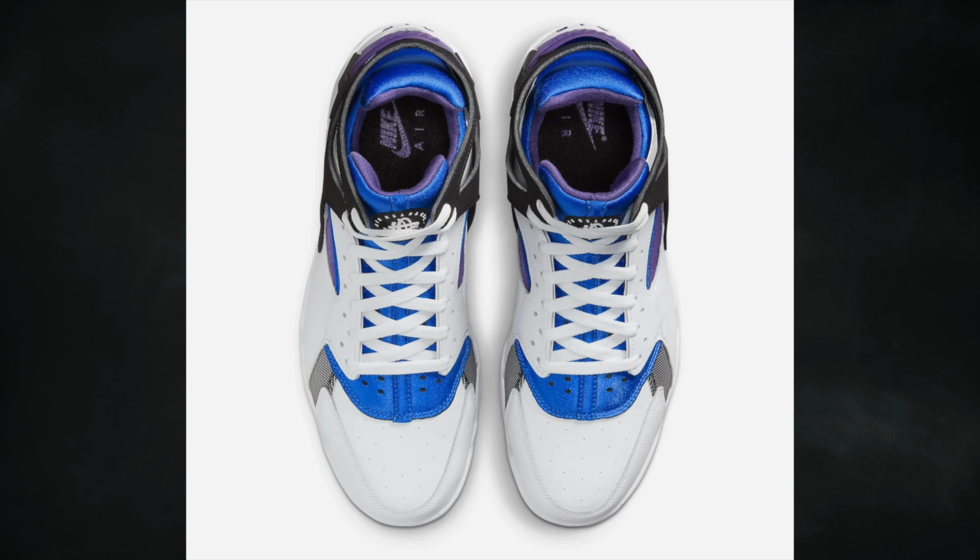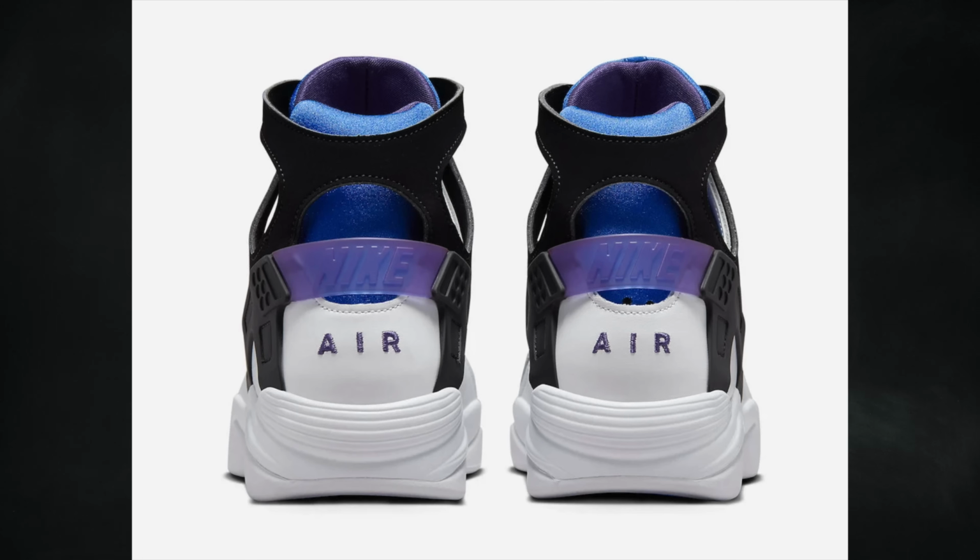They will be dropping on the SNKRS app on June 7th. The retail price will be $125. This pair, in my opinion, will be somewhat hard to obtain. There's a lot of hype for them, believe it or not. So if you're going after them, good luck.